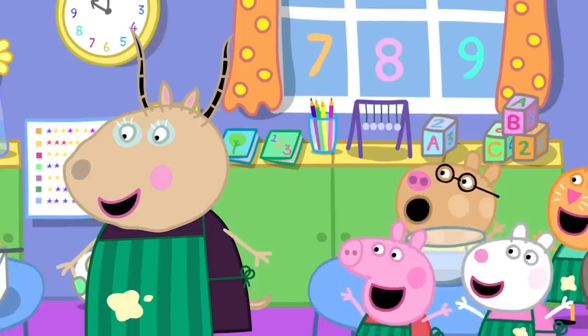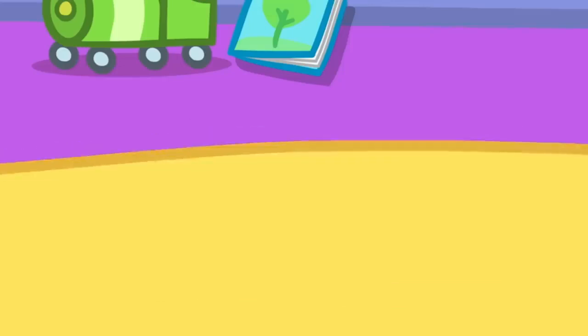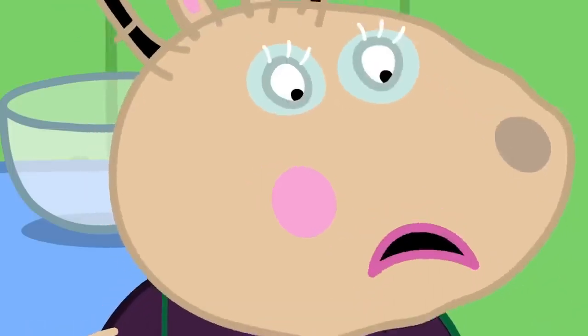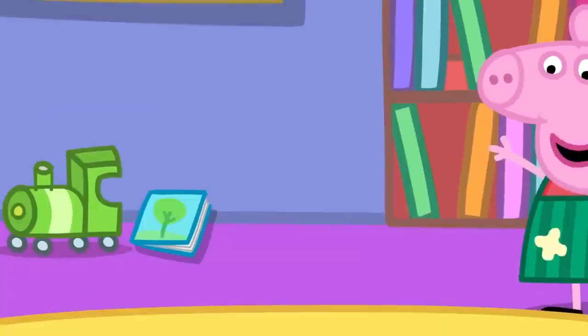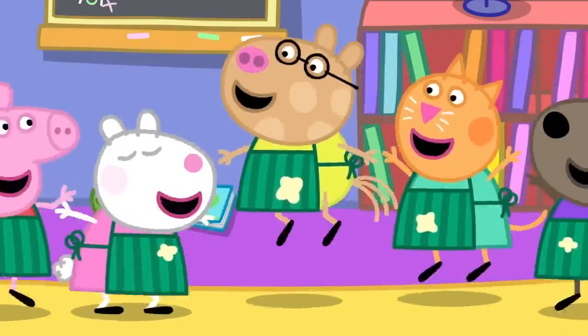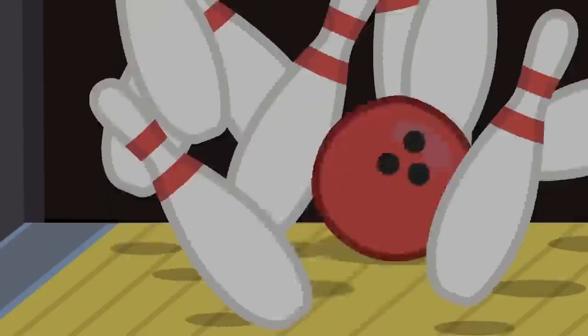The pancake is getting bigger and bigger. I'm not sure we can eat this, children. But it makes a great trampoline. Peppa loves Pancake Day. Everyone loves Pancake Day.